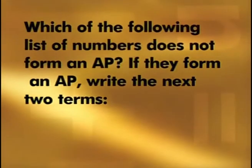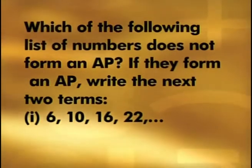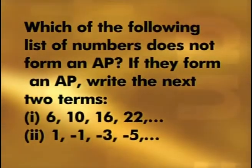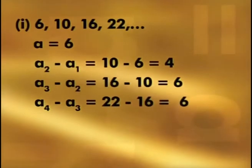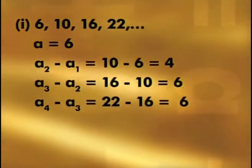Here is the second example. Which of the following lists of numbers does not form an AP? If they form an AP, write the next two terms. The first is 6, 10, 16, 22 and so on, and the second sequence is 1, minus 1, minus 3, minus 5 and so on. Let's consider the first sequence. What is the first term in the first sequence? Yes, it is 6. Let's check whether A2 minus A1 is equal to A3 minus A2 is equal to A4 minus A3 or not.